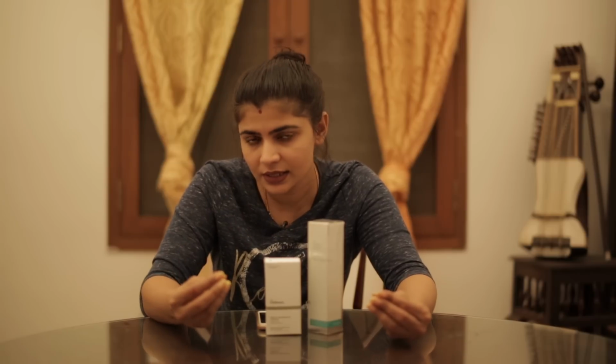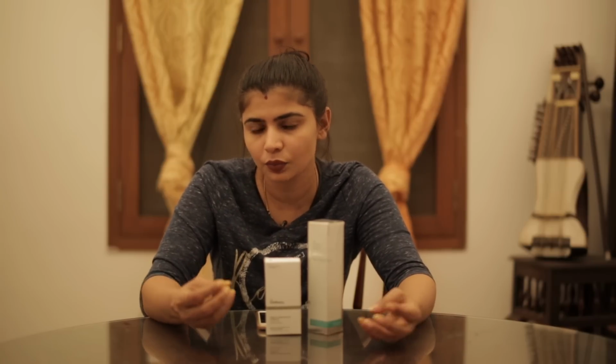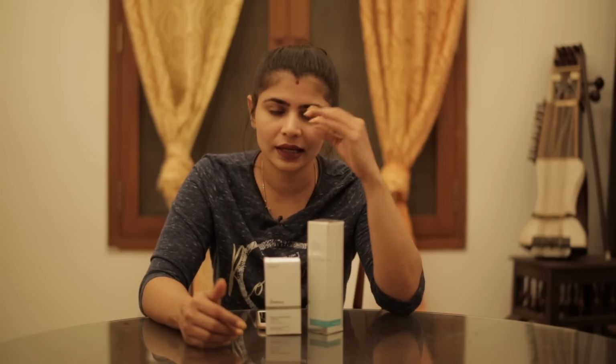You will feel a tingly sensation, you will feel a little bit of warmth, and that's completely normal, so you don't have to worry about it. It will just be like if you have ever cut a half of a lemon and applied it on your face, you will feel this slightly tingly sensation. That's the exact same sensation that you will get when you apply vitamin C serum onto your face.